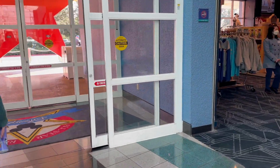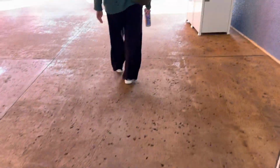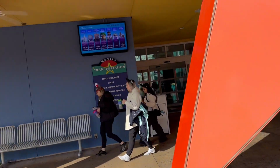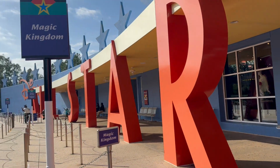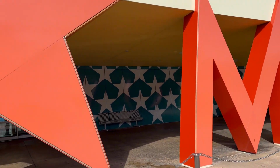Transportation at this resort is buses only, and all of the bus stops are out in front for each park. They're not shaded, so keep this in mind if you plan to go during the summer. It gets very sunny. If you go when it's raining, there is no shelter at these bus stops. They're just out in the open.